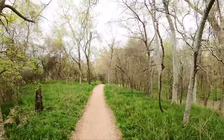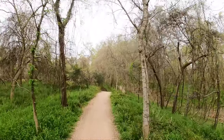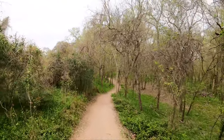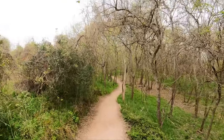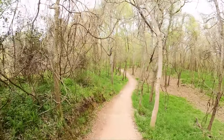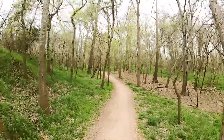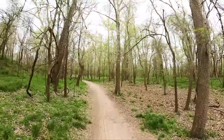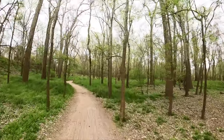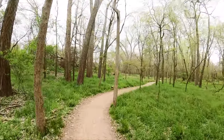Big hill coming up. Oh no. Can we do it? Ooh, that's a steep one. I know you can't tell on your side how steep that is, but that's steep. We're getting down into the river bottom.